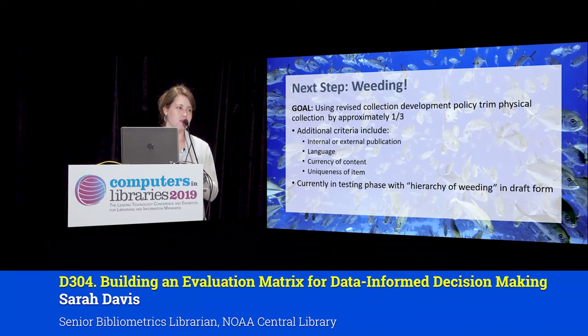But NOAA has published in that area. NOAA is still doing research in that area. They're just not currently publishing in that area. So that's our big lesson learned there, and we will continue to do that. But that testing has reinforced that eliminating a third will be a pretty easy task without getting rid of things that we need.